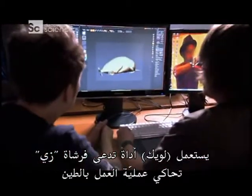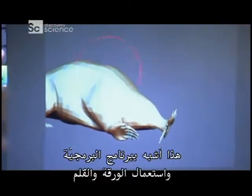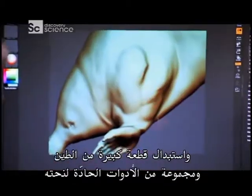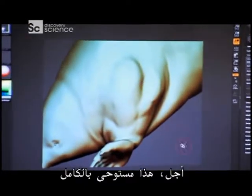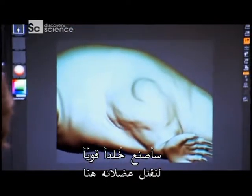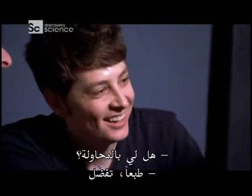Loic uses a tool called ZBrush that simulates the process of working with clay. This is really like a software program with the tablet and the pen. It's like replacing a big hunk of clay and a bunch of sharp tools to sculpt it with. Yeah, it's really completely inspired. If I want a tough mold, I'm gonna make a tough mold. So let's create some muscle here, you know. Let's create a shoulder like that.